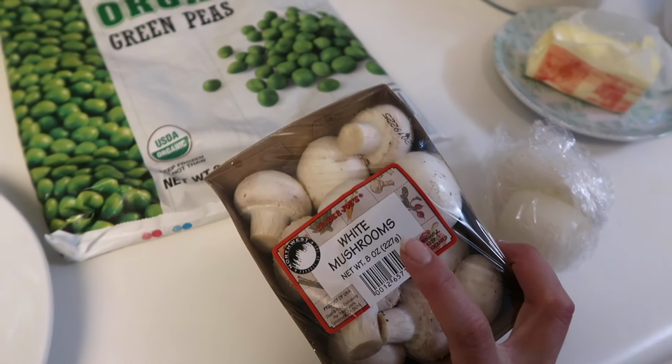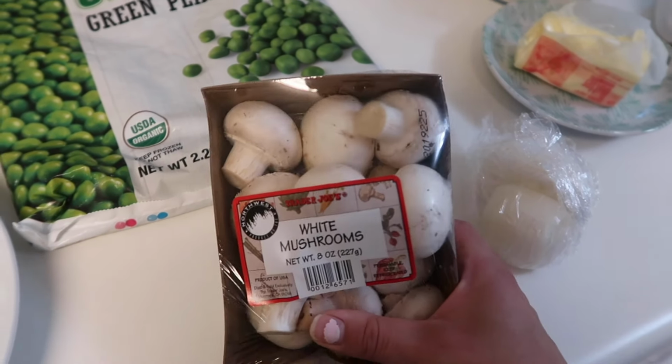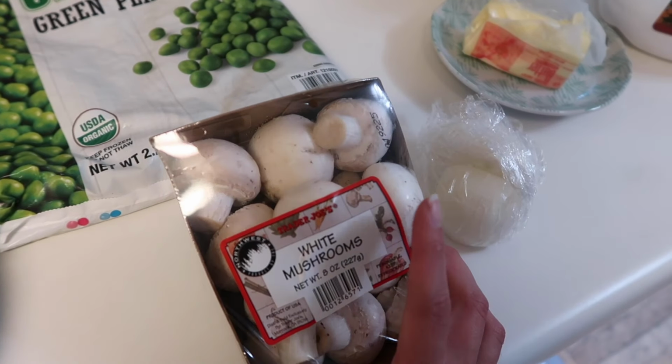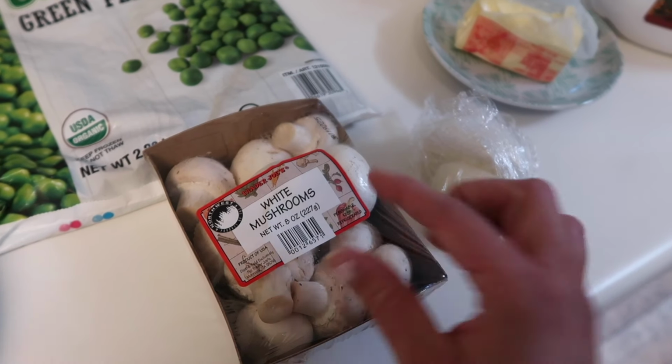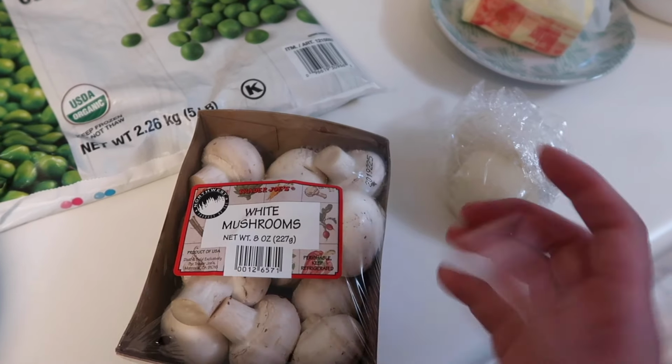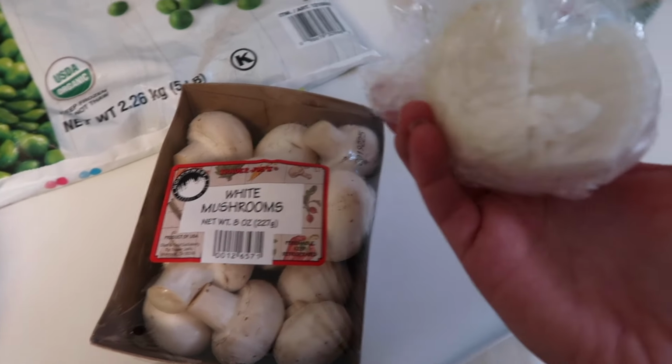Also saute some white button mushrooms, and my kids really like these for some reason, but if you need to disguise them in your food, then just chop them up really tiny and they'll blend in with the ground beef. Chloe loves mushrooms. I don't know why, because I didn't like them as a kid, but now I love them.